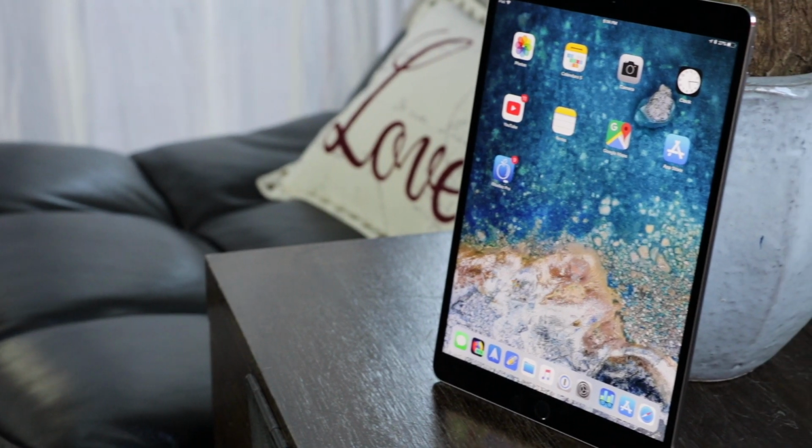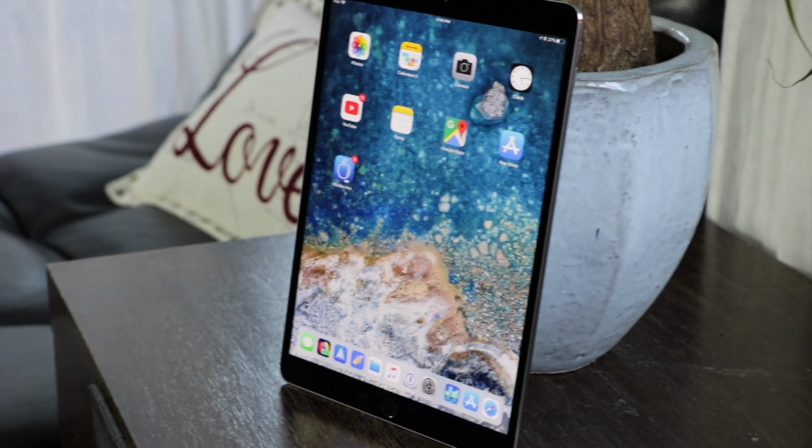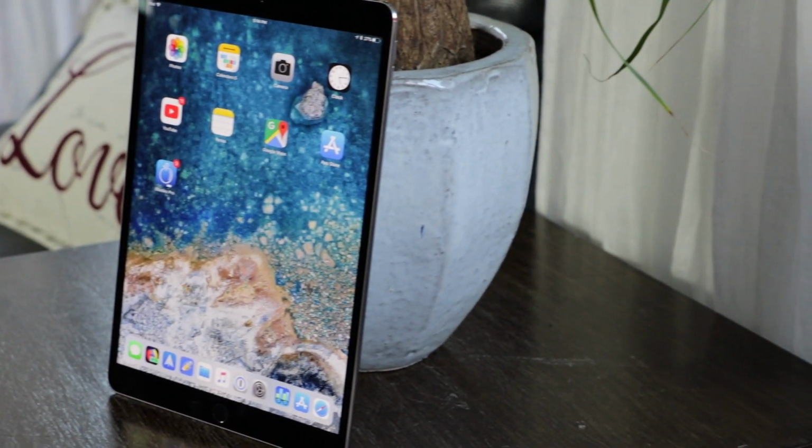Now, of course, this new iPad Pro wouldn't be all awesome if it wasn't for iOS 11. iOS 11 has brought so many new features to the iPad, and the whole experience of the iPad has completely, dramatically changed, with inclusion of the new multitasking features, the brand new dock, and of course the drag and drop. Now, if you haven't heard of these features, we'll go over them real quickly.